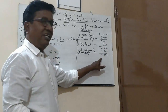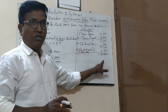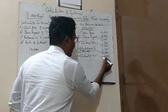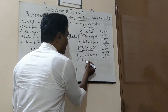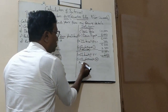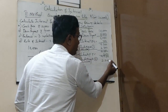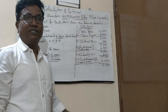Now, in the second year, how much is outstanding as a loan? The outstanding balance you need to pay to the vendor is 4,000. On that, you calculate interest at 5%. It comes to 200 rupees. Then the balance becomes 4,200. From this, we need to deduct installment number 2. You have to pay 2,000 rupees towards the cash price or principal amount and the second year interest of 200 rupees. So, totally you will make a payment of 2,200. That ends the second year, and the outstanding balance for the third year will be 2,000.